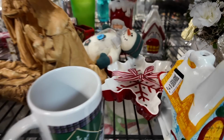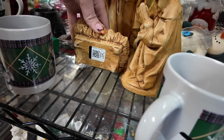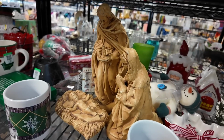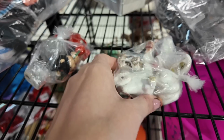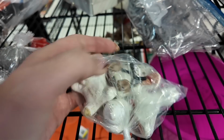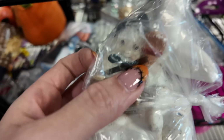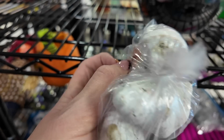See if there's anything else lurking back there. These are kind of neat, but I think they're hobbyist pieces. Yeah, Atlantic mold. They just painted them to look like paper bags. Those are kind of cute. I'm not gonna lie, I like those. So who are those? Those are dream critters. Is that what they're called?